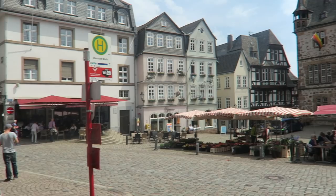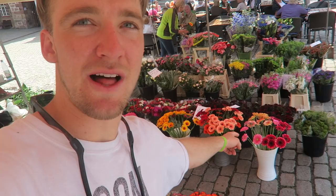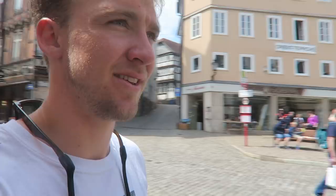How do you... Flower stems. Actually, they call those flower straws in German. Look at this street. Super nice.